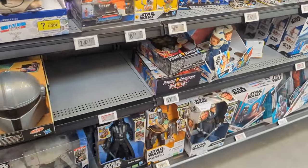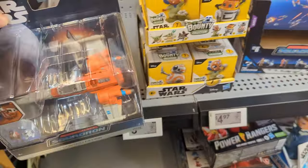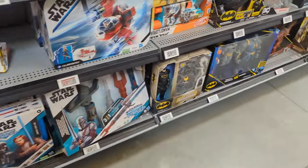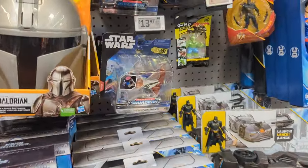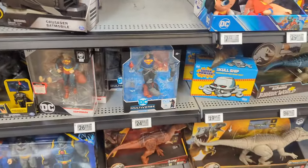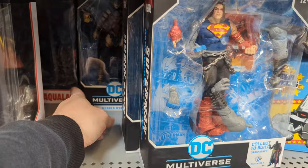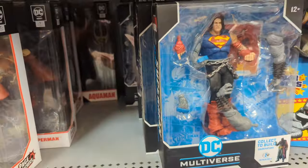We got loud music above me. That's too bad this isn't the Chase, because that would have been cool. I'm still looking for the Marvel ones of those. Darth Vader 7. What else? We got these. I've seen those plenty of times. No chases. This is literally the same ones I've had the last few times I've been here, which has been a long time. DC Multiverse, they have the Skull Ship. Haven't been seeing that very often. I mean, we've seen these at Ross already. $24.97. Time to get rid of it.